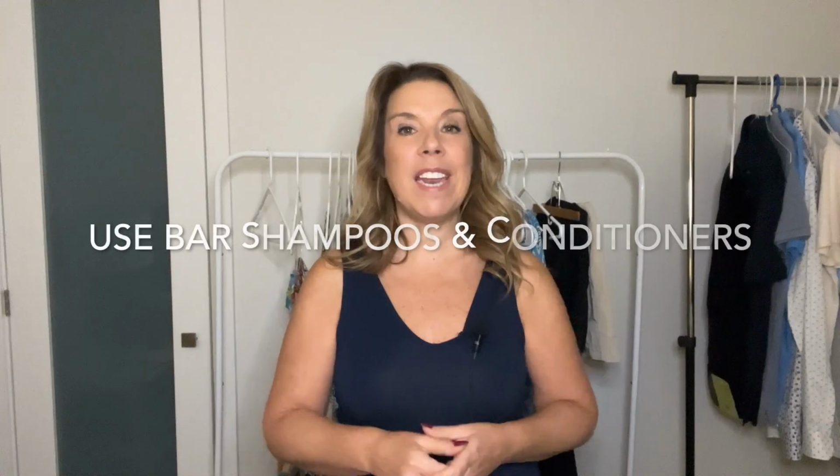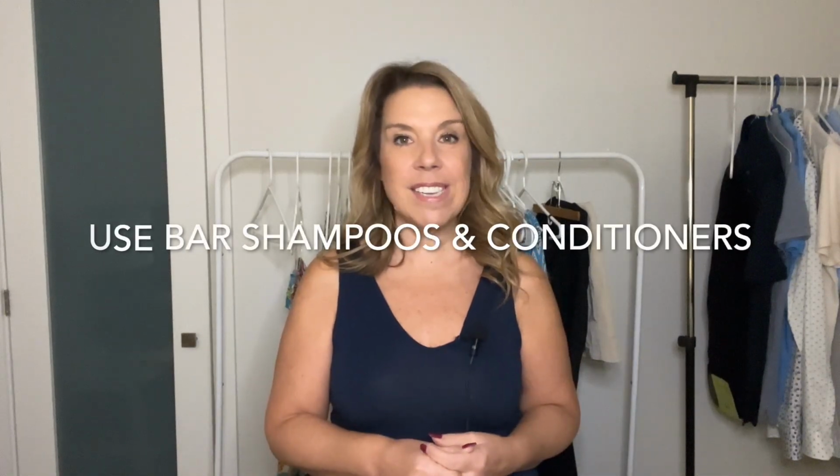Use bar shampoos and conditioners. Now I have to admit I haven't tried this yet, but some of the members of the LifeWell Cruise community have said that they have started to use these and they have found not only is this a space saver, but these products have been working well.